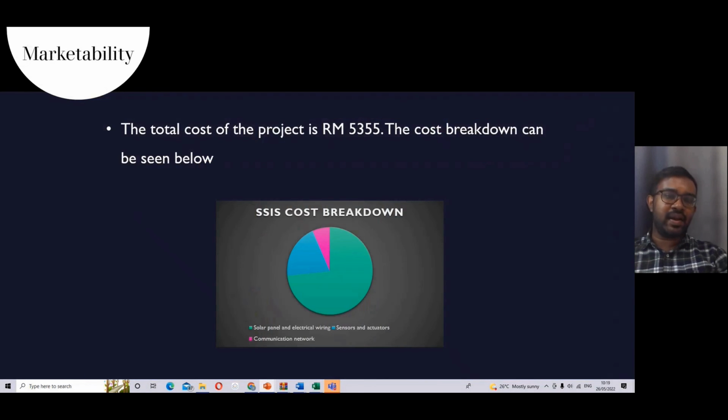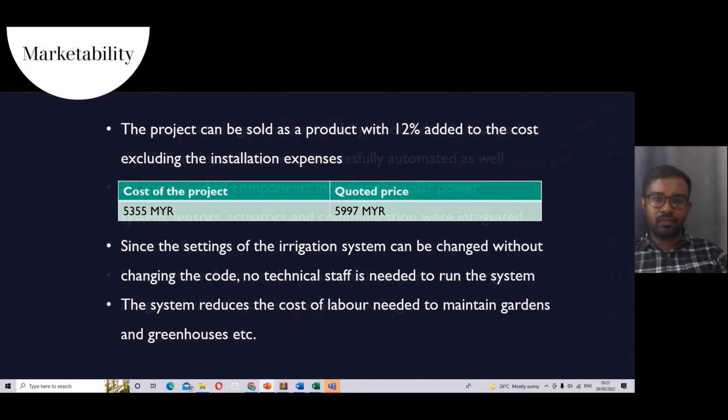The next is the marketability of our project. The total cost of the project is 5,355 ringgits. It can be divided into solar panels, which is the biggest expense. Those include the inverters, the wires, and the battery we use to power the whole thing. Next biggest expense is the sensors and the actuators, and the smallest expense is the communication network.